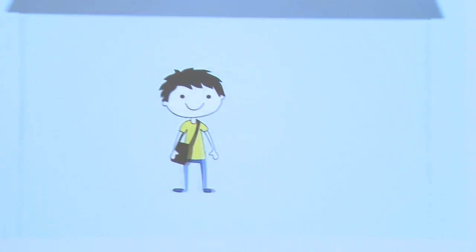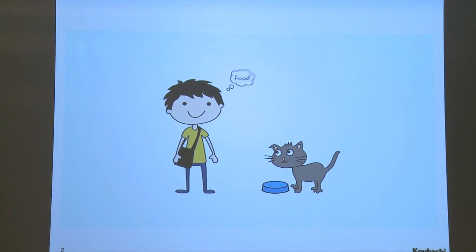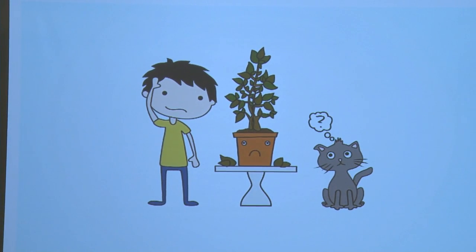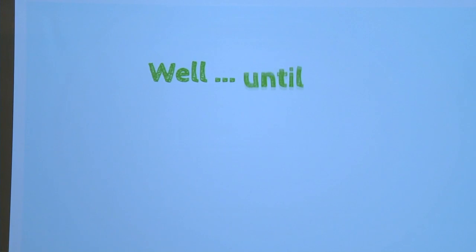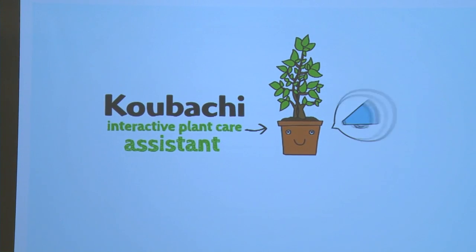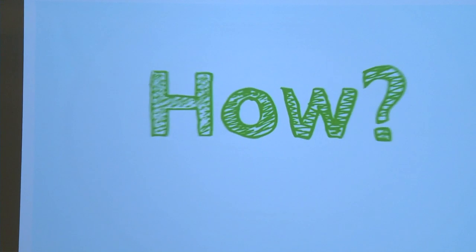You come home from work, but before you have time to settle down, Furball, your cat, greets you with a loud meow. Okay, Furball wants food. It's obvious. But what about Benny, your beloved ficus? He also needs attention before it's too late. But plants can't talk. Well, until now. Thanks to Koubachi. Koubachi is the interactive plant care assistant that gives your plant a voice. With Koubachi, your plants tell you exactly what they need, when they need it.